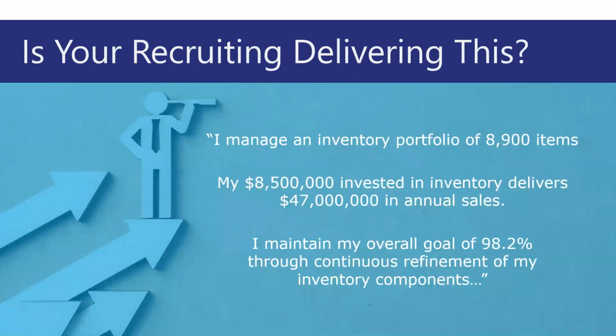Now, here's a quote from the guy that did a really good podcast on Planning Post on forward buying, Paul Rose, key exec at Henry Schein. I love this quote. Every year, I'd have a chance to go in and follow him and see what he would do. He would make sure his team can stand in front of you and basically pitch like this. They wouldn't just come in and say, I'm replenishing holes in the warehouse, like you said. You know, I manage an inventory portfolio of 8,900 items. My 8.5 million invested delivers 47 million in annual sales. I've been able to watch every one of his team members stand up in front of the top executives and present their business. That's a great vision for them to have.